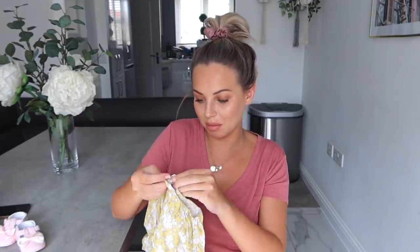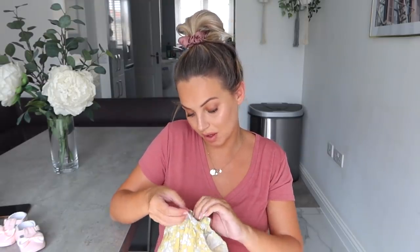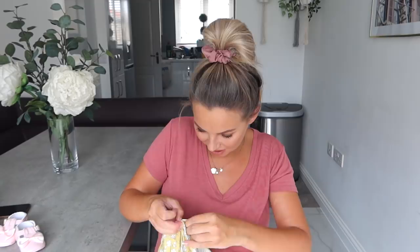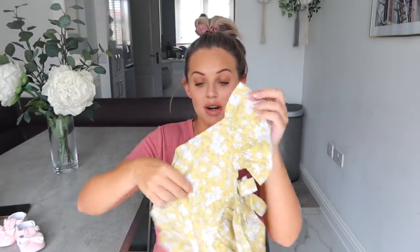Now the fabric is good quality, I would say. I'm just doing the buttons up. It's kind of like a romper that you could wear all season round. So a lot of this stuff I got that you could wear all season. I'm just doing it up, bear with me a second. Here we go. So I absolutely love the sleeve frill detailing.